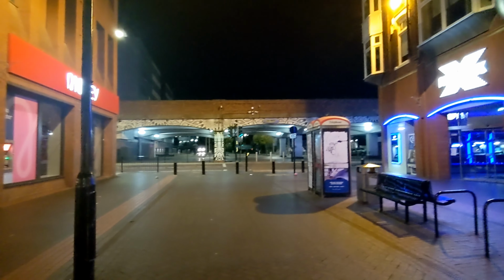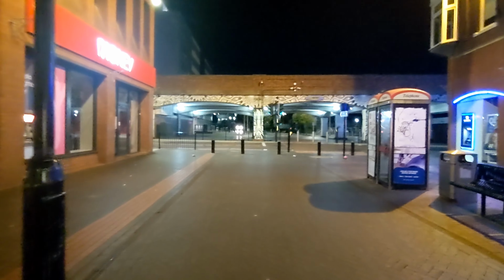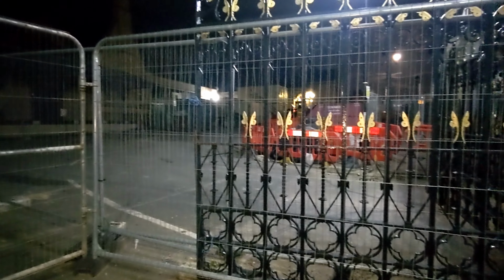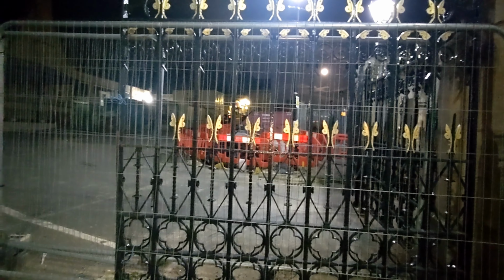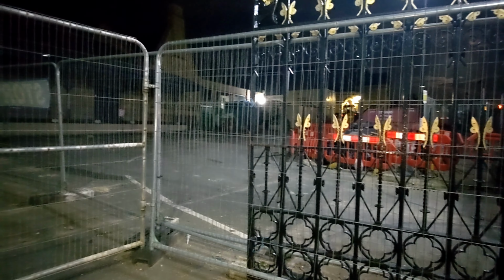And now the time is 8:10, and it is time to go and get on the train soon. So I'm going to head towards the train station. There is a bridge right there, and I think I'm going straight ahead to the train station. Looks like they're doing some works and they've closed it off here. That's what it looks like right now at the station in Middlesbrough.